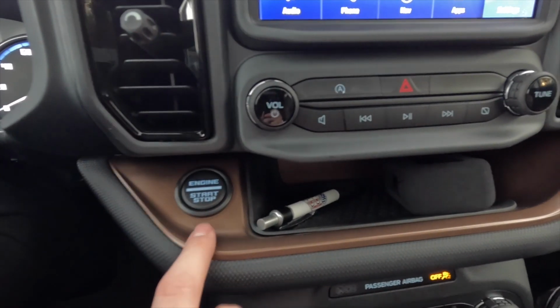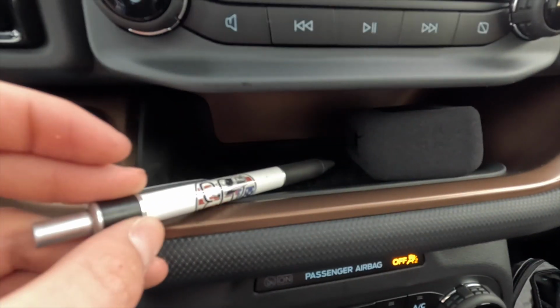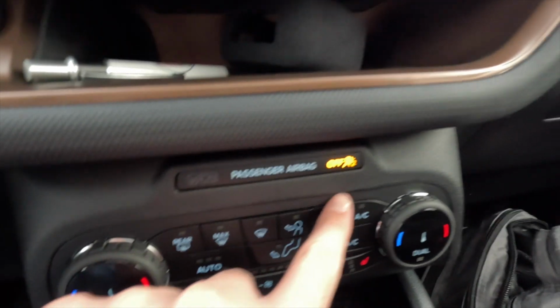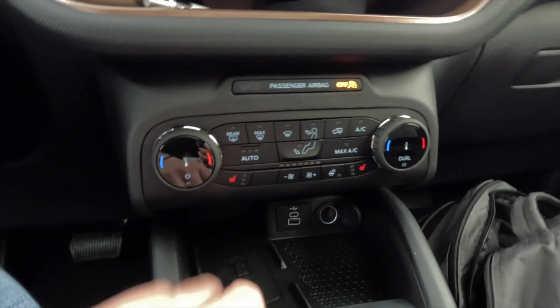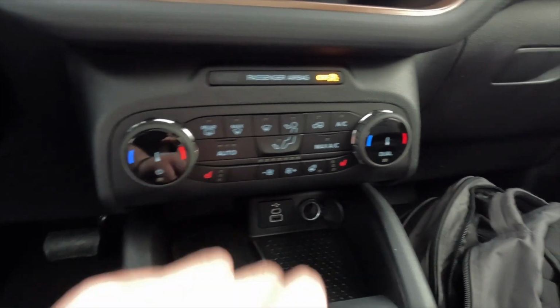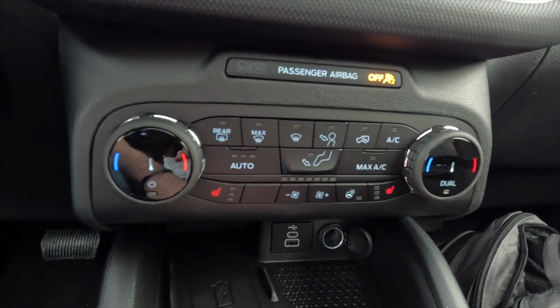Then you got push button, start button, a little bit of storage space. Right now I got my pen in there, 703 speed pen, and a wind mic for my camera. Then you get your passenger airbag stuff. You do get dual zone climate control as standard. It is an automatic climate control system. And again, you do get heated front seats as standard with 3 levels of adjustability. Heated steering wheel with 1 level of adjustability. And that is your climate control stack.